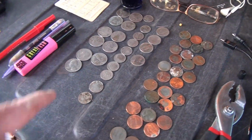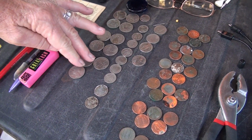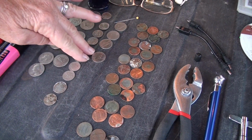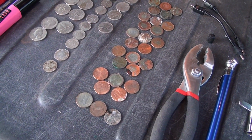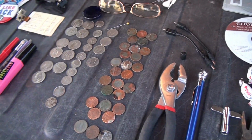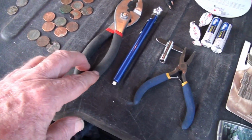What do we got here? How much change we got? We have $2.75 in quarters, and we have $1 in dimes, 20 cents in nickels, and we got 5, 10, 15, 20, 25, 28 in pennies. So we have 1, 2, 3. Somewhere over $4 and change. Yeah. Okay. A little over 4. Okay, going down here. Oh, yeah, we remember this.